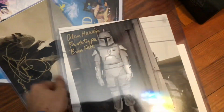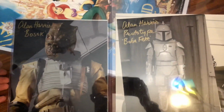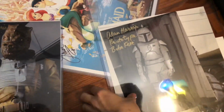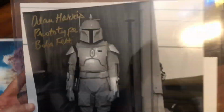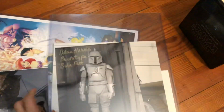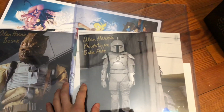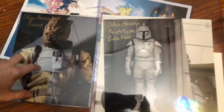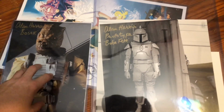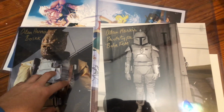So I just want to show you guys the autographs I got really quick. There's going to be a glare on them, but these are the two I got from Alan Harris. He is the man behind Balsk, and he's also the guy that wore the prototype Boba Fett costume early on before they cast Jeremy Bulloch. So I was really happy to get these two pieces. He's an awesome guy. He's getting really old and he's in bad health, so it was really awesome that he was able to make it to the Cincinnati Comic Expo.